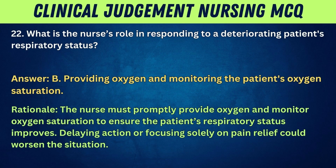Answer. B. Providing oxygen and monitoring the patient's oxygen saturation. Rationale. The nurse must promptly provide oxygen and monitor oxygen saturation to ensure the patient's respiratory status improves. Delaying action or focusing solely on pain relief could worsen the situation.